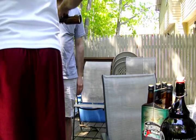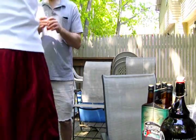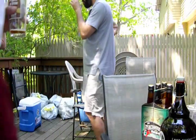Really not tasting too much of anything. Yeah, I get a lot of malt, not much hops. Very light. I mean, I've liked them all so far. Oh yeah, there's not a stinker in the bunch. No, they've all been good.